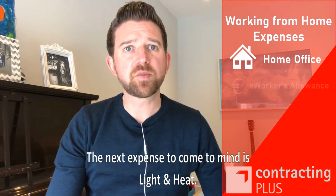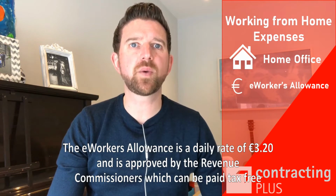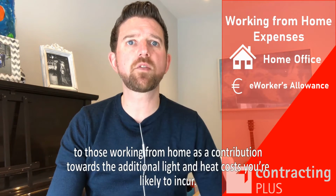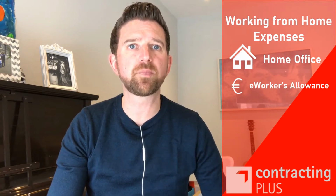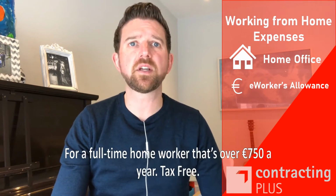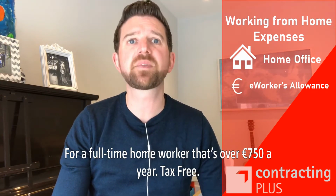The next expense to come to mind is light and heat. The e-workers allowance is a daily rate of €3.20 and it's approved by the Revenue Commissioners. It can be paid tax-free to those working from home as a contribution towards the additional light and heat costs you're likely to incur. If you work from home for 100 days in the year, that's €320 tax-free. For a full-time home worker, that's over €750 a year, again tax-free.